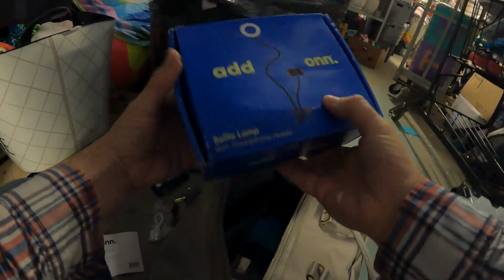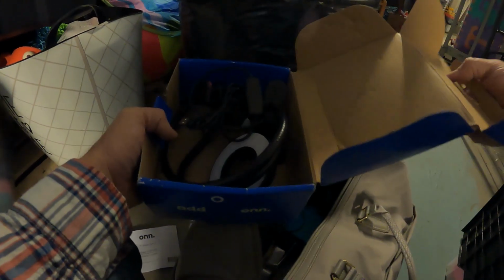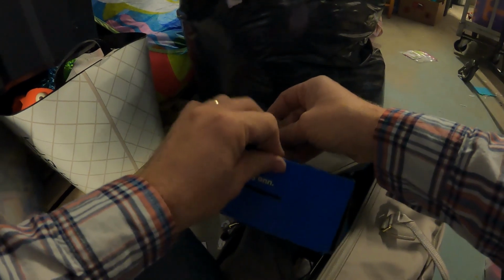Selfie lamp with smartphone holder. Okay, so it's got a little stand, or it can clamp on, and then it has the light and the cell phone holder for doing, obviously, things like YouTube. Yeah, it's all in there, looks pretty good. YouTube, or whatever, Facebook, TikTok, all that stuff. Or just making videos for home. It would actually be good if sometimes you want to take a picture of everyone together at a certain moment and not have someone have to take the picture. Put it on that thing and then set the timer.